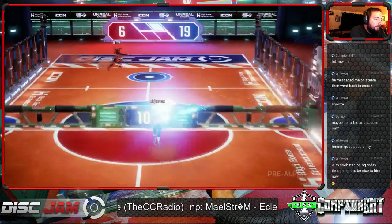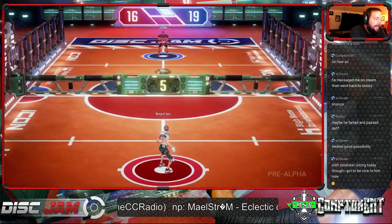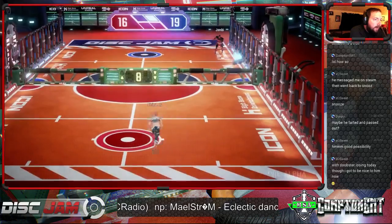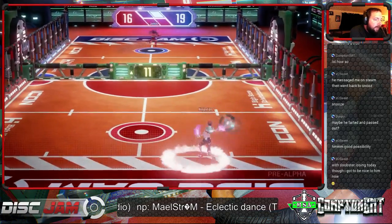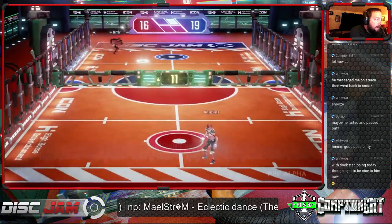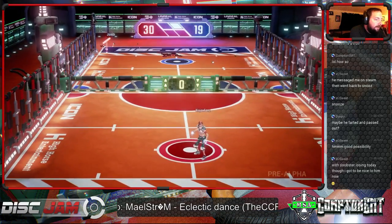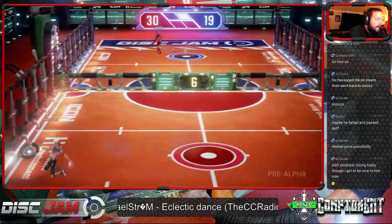Nice post shot from Ninja. Stuff block. Jambi cannot get there. 16-19, Ninja right now making his comeback. Nice wall ride. Post shot. Quick curve. Faker. And a wall ride juiced for Ninja scores. 30-19. Ninja coming back in a big way.